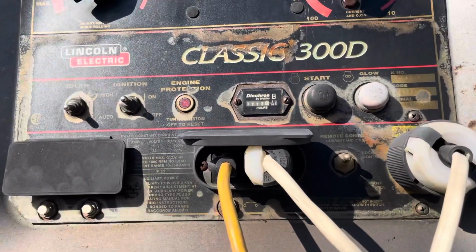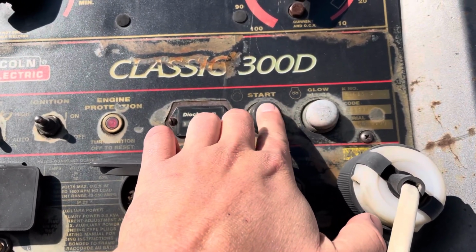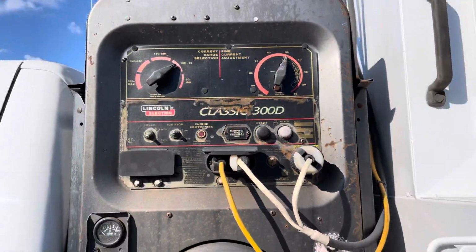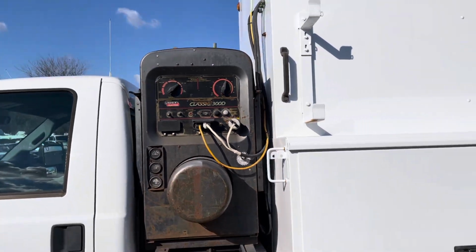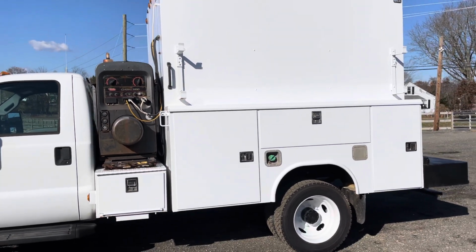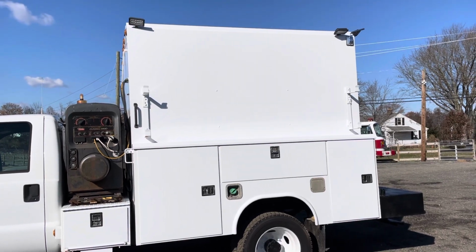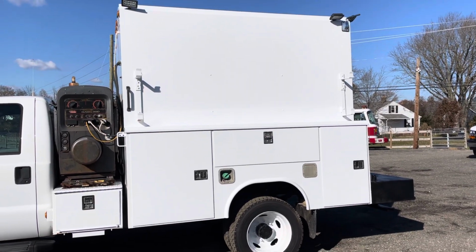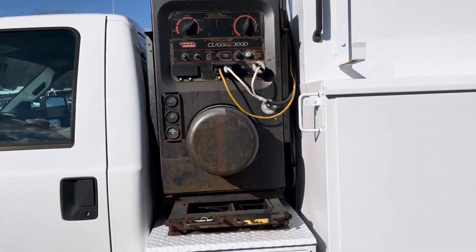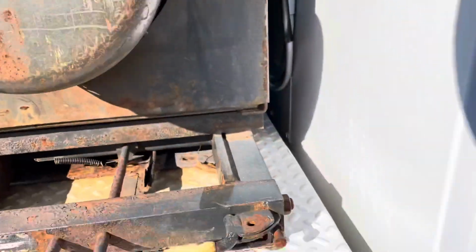This thing fires right up. We'll go ahead and start it up. Again, it's a cold day today. I just started it. Thing sounds great. Starts right up. It's not super loud. It's a really nice welder. So as you can see on top there, we've got work lights throughout. They're LED work lights. Again, I've taken some pictures of those, so you should see night work is going to be no problem for this truck. We'll go ahead and shut it off. As you heard, it fired right up.